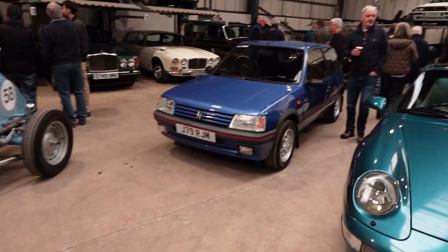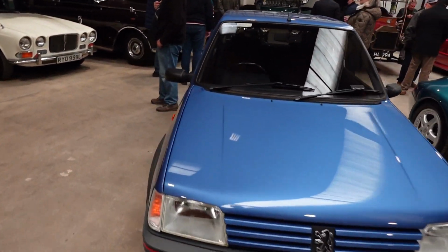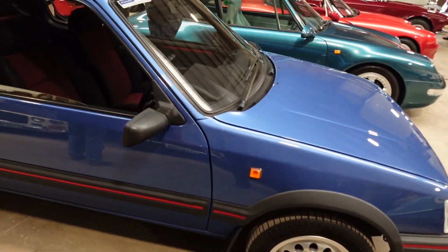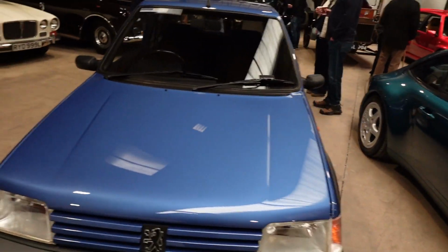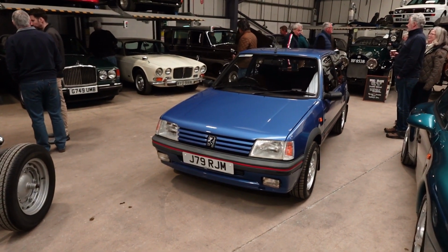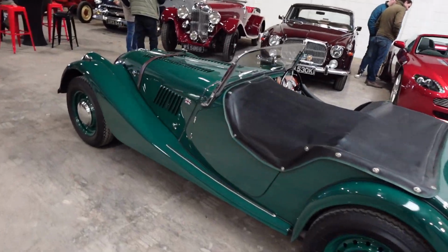And then this is something a lot of people are interested in. I think it's the 1.9 Peugeot. Yeah. Oh no, it's a 1.6. This one. 205 GTI. Very popular now as a classic and zooming up in value as well. Okay, nearly missed one. This one here, a Morgan.